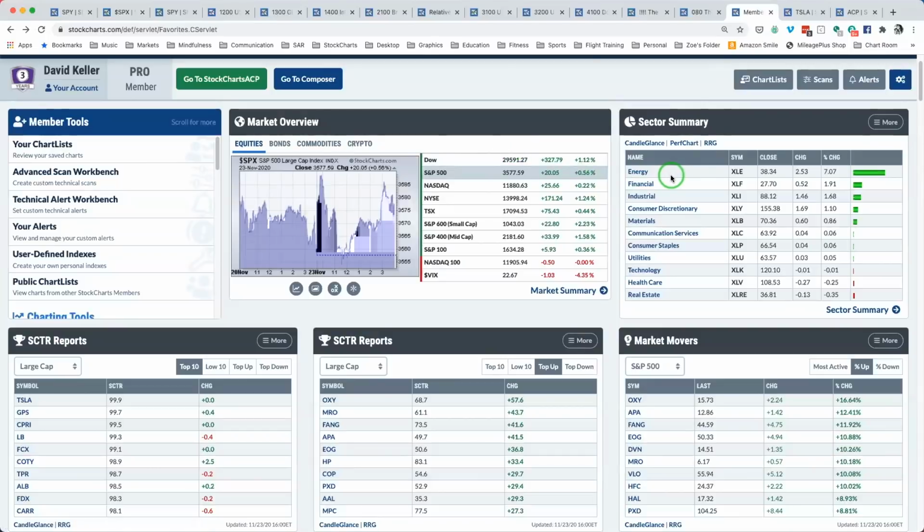As I mentioned, energy, the big story, up over 7%. We'll try to get some of those stocks in a little bit. Financials, industrials after that. On the downside, only a couple sectors down for the day: real estate, healthcare, technology.